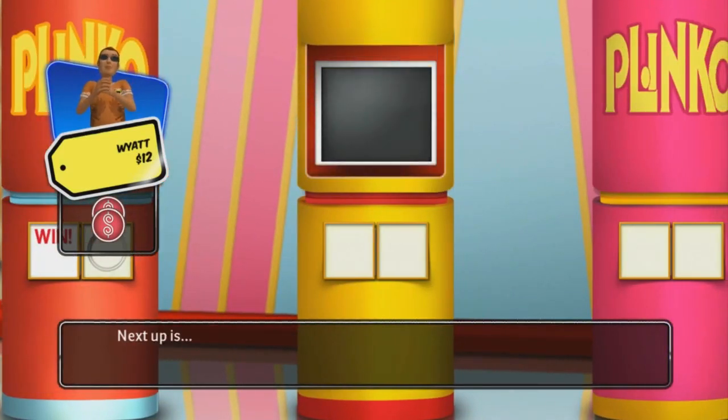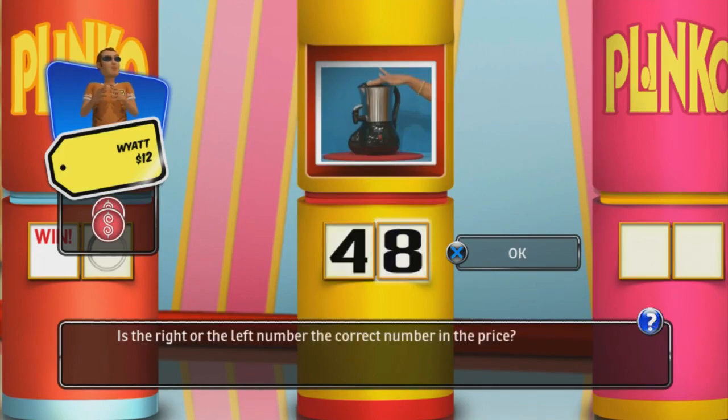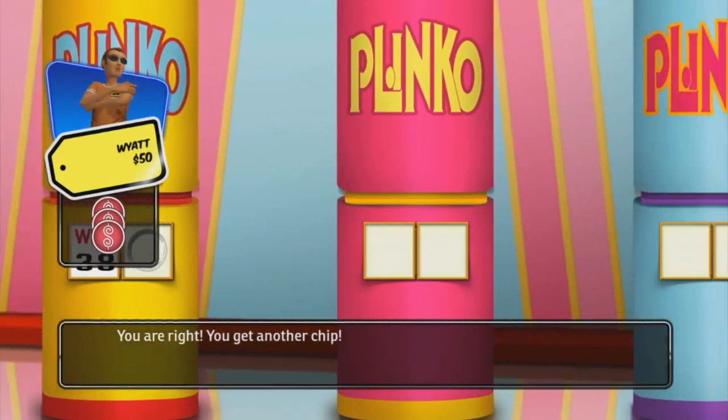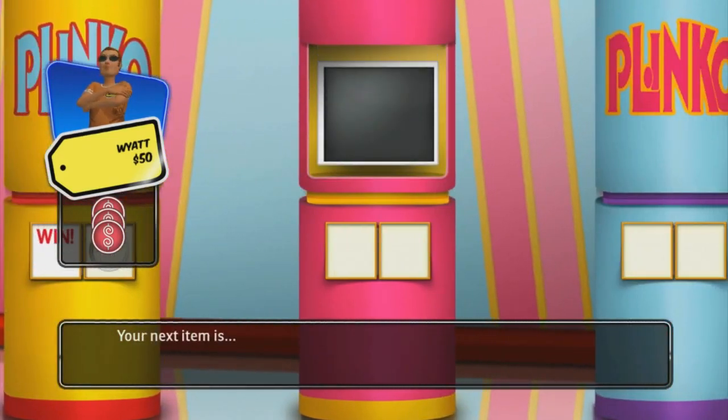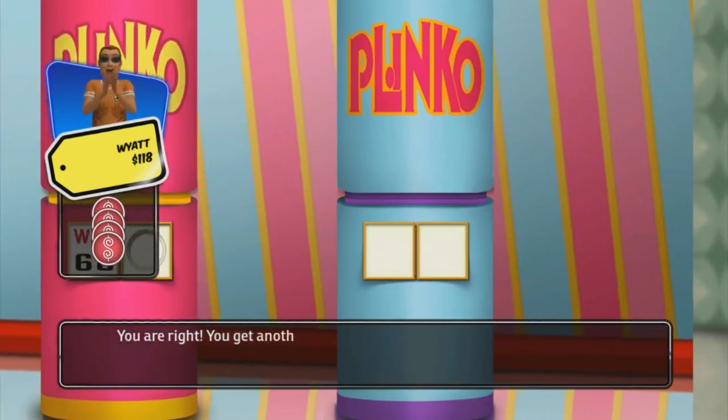Next up is this drink maker that whips, heats, and mixes your favorite hot drinks. Is the right or left number the correct number in the price? You're right. You get another chip. Your next item is, listen to your favorite radio station or CD with a sleek-looking boombox. Is the right or left number the correct number in the price? You're right. You get another chip.